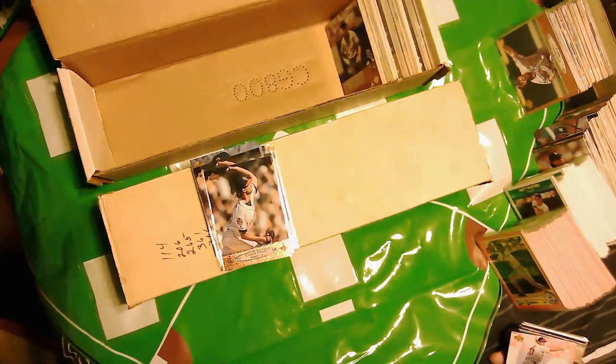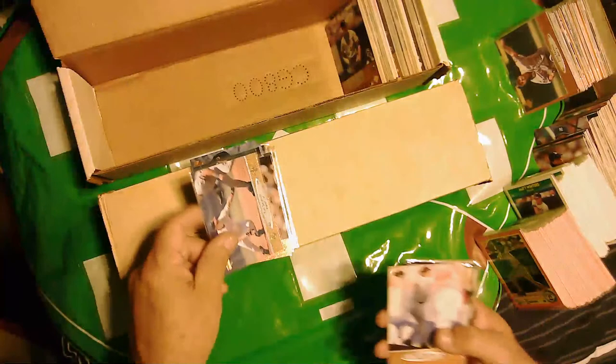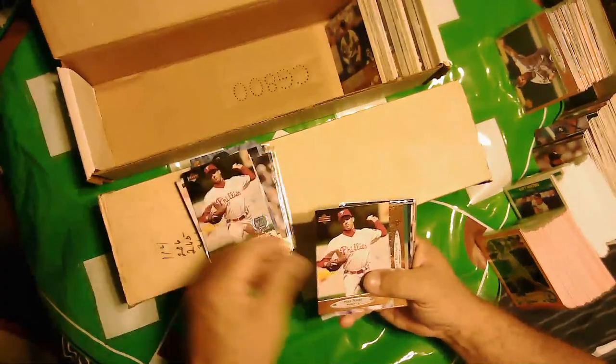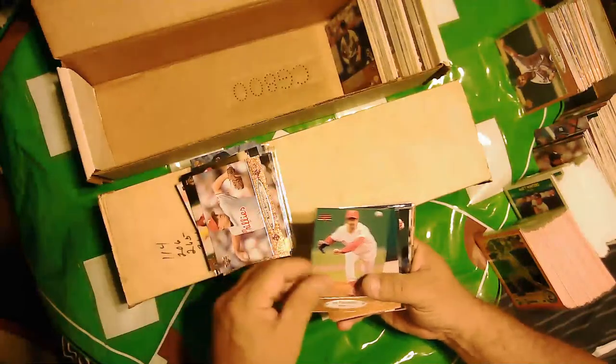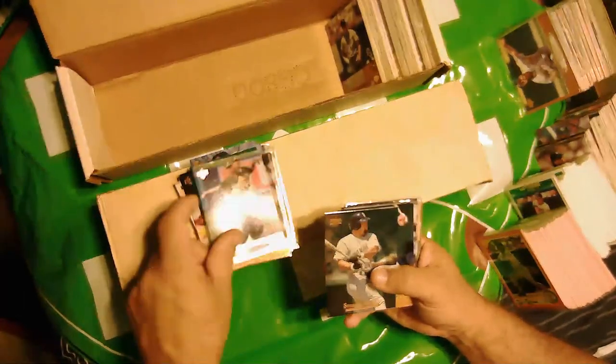So these cards are from the 95 season, put out in 96. So that makes perfect sense. Mantle died in 95. Or is it 85? Hold on, I got to check my math here.